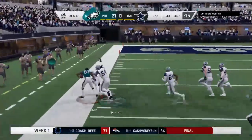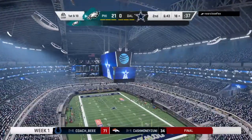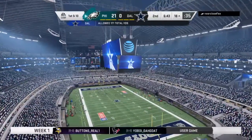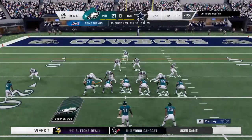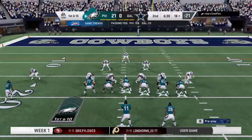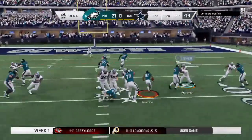Room here to run. 17 yards and a first down for Philly. Well, that play looks familiar because we saw them working on it in practice this week. And for a lineman trying to block on this play, they love when they get the defense moving in one direction. And when they try and change directions, it's a lot easier to pick them up and ward them off.